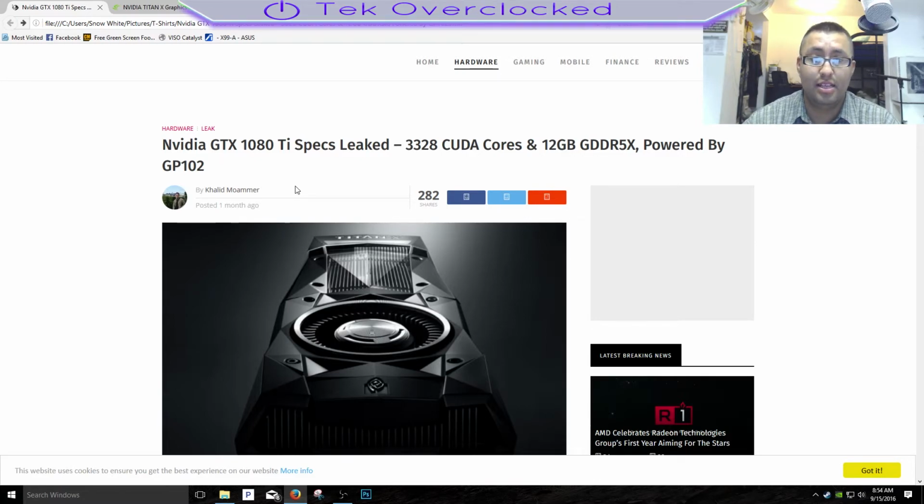But still, guys, the 1080 Ti is still a beefy card. It's going to be a boss of a card. So that is the reason why I am excited, because it's 12 gigabytes. It's not going to be 8 or 6. It's going to be 12 gigabytes of memory, and like I look in here, it says 3328 CUDA cores. This is really close to the Titan XP.